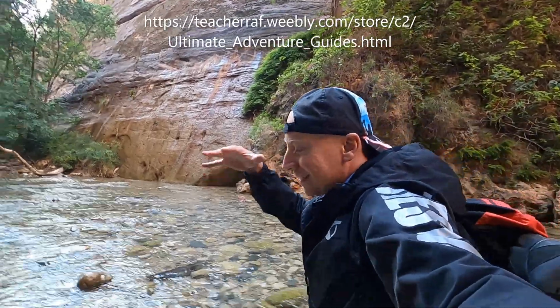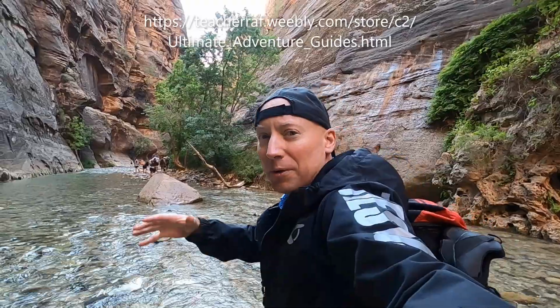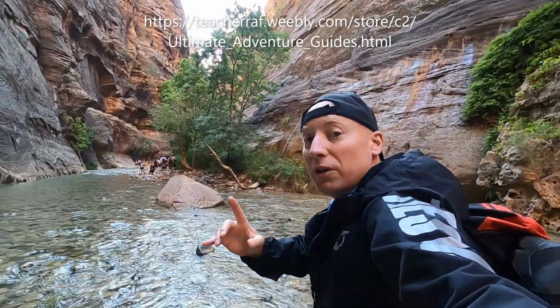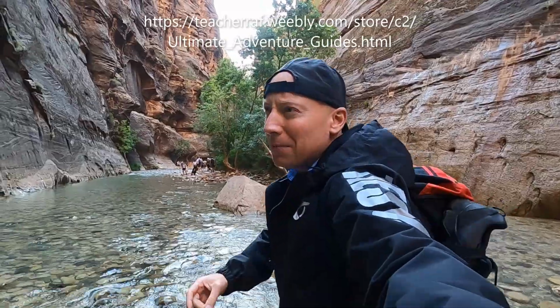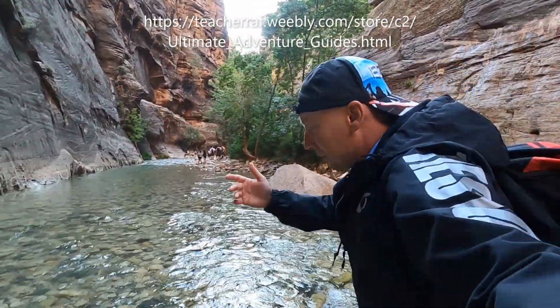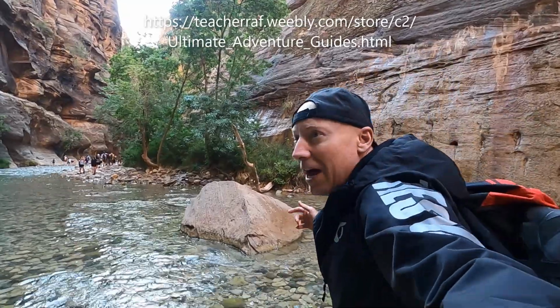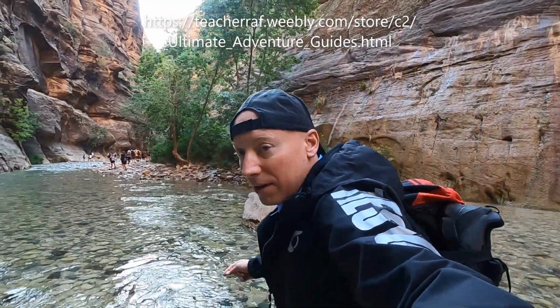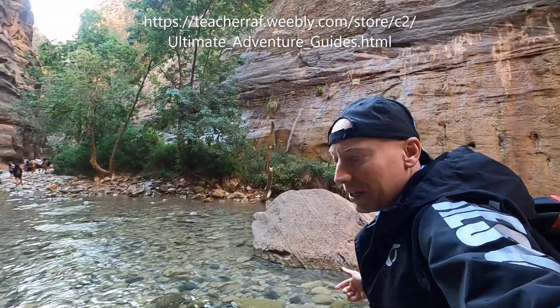But because we're inside the canyon and there's the stream of water, it keeps the temperature a little bit cooler here than it would in an exposed desert area. So you kind of want to keep that in mind if you're going to get into the water with your clothes on, like with your shoes and socks. You won't be able to dry off as quick for several hours. So it's good to have alternative footwear available or a towel to wipe your feet off and warm up later on.